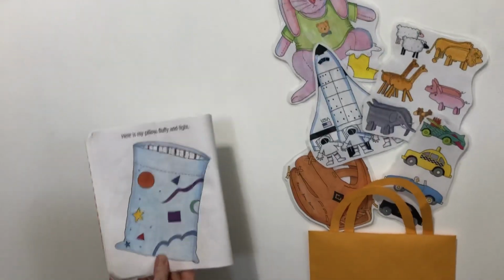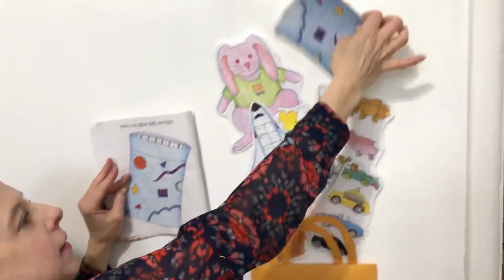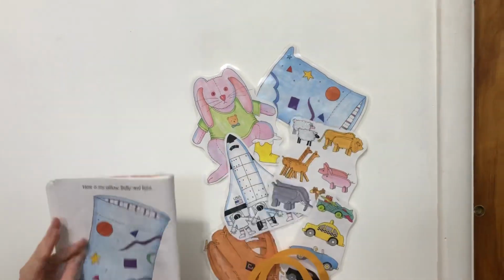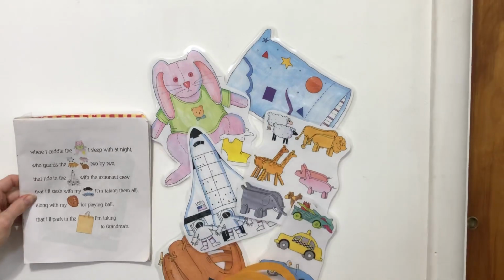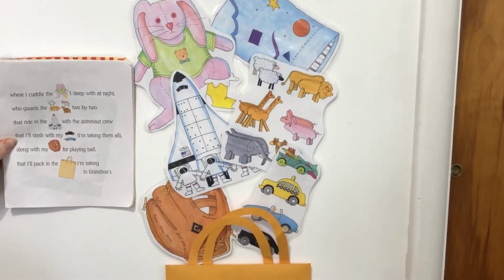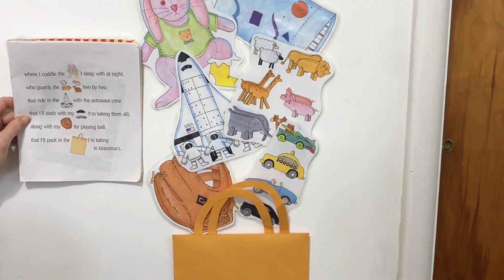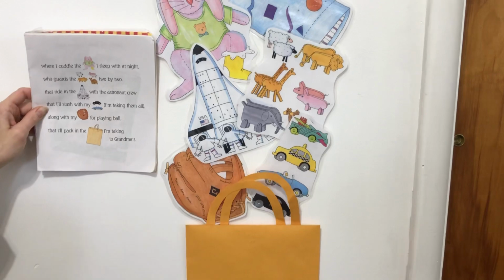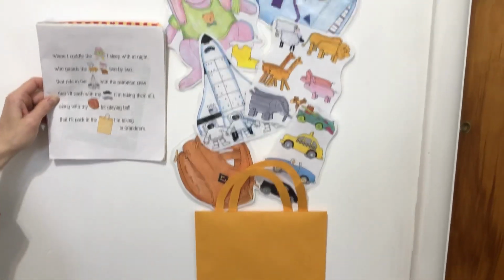Here is my pillow, all fluffy and light, where I cuddle the bunny I sleep with at night, who guards the animals two by two that ride in the shuttle with the astronaut crew that I'll stash with my cars. I'm taking them all, along with my mitt for playing ball that I'll pack in the bag I'm taking to Grandma's.